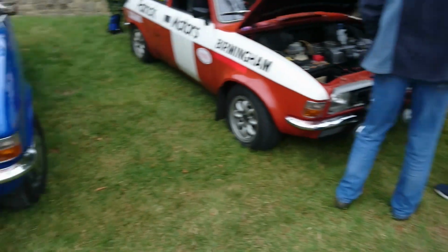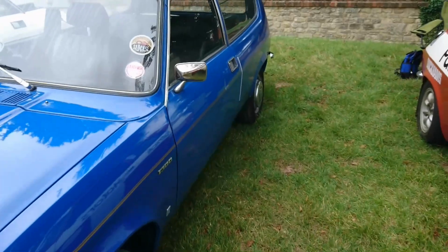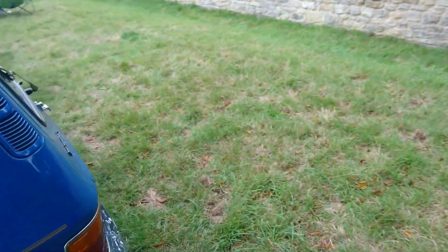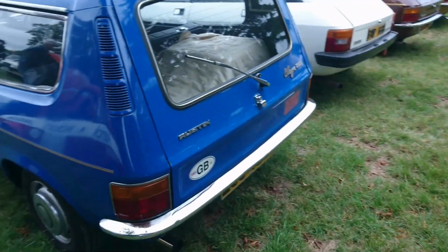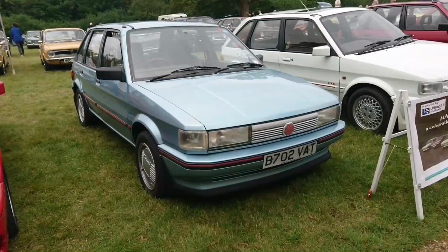Fantastic. Yes, this Allegro Estate is another Series 1 estate. These are absolute hen's teeth, Series 1 estates. This one hasn't got a different coloured door on it or anything. It's the Allegro Super. Wonderful.